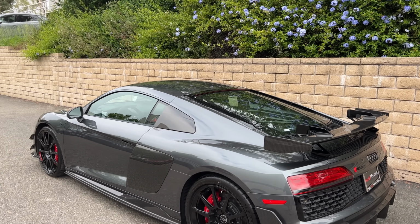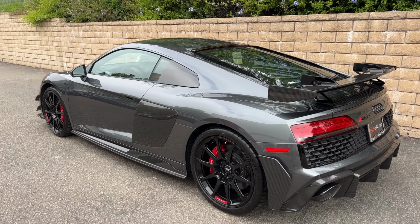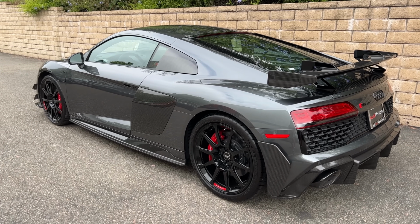This is a legitimate special edition that you walk up to and you're like, wow. You see this giant wing in back and all the other carbon fiber stuff down the side, and it's clearly not a standard R8. It also just sounds insane, and then there's the incredibly limited production, which is a pretty cool component of it as well.